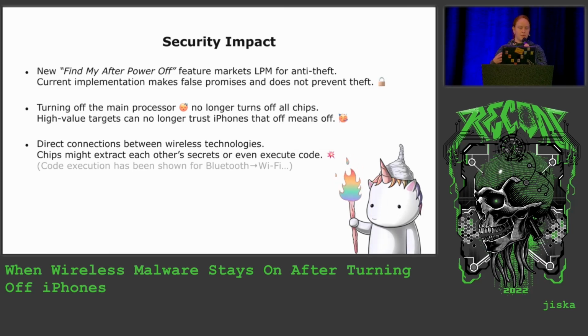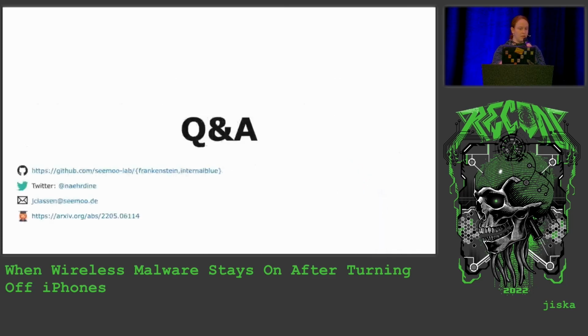And also a thing that I think is interesting here is we have direct connections now between ultra-wideband and Bluetooth. So now chips might interact with each other in ways that are less protected. We have a hardware interface that is bypassing any protection by the operating system. And I have shown in a different work at Black Hat 2 years ago that you can, for example, get code execution from Bluetooth to Wi-Fi. These interconnections are really dangerous and could introduce similar bugs. And with this, I'm handing over to the Q&A.